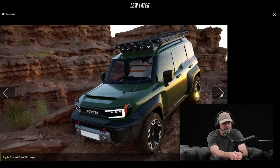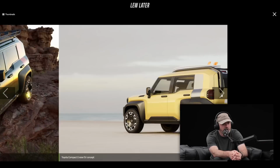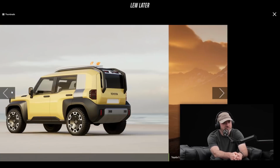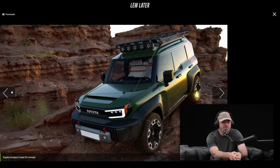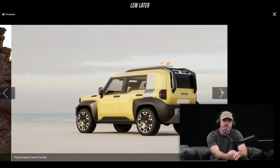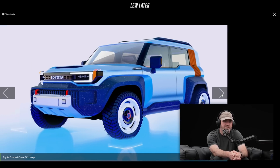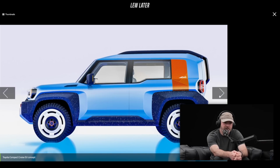Guys, I think I like this. Where's the interior? Which color are you getting? Oh man, these are your options. You can go with green. Green looks good. Yeah, I might go with the green, the foresty. Although the blue looks very futuristic. Yeah, with the stripe it's a bit much, but there's your original concept right there. And it's an EV.